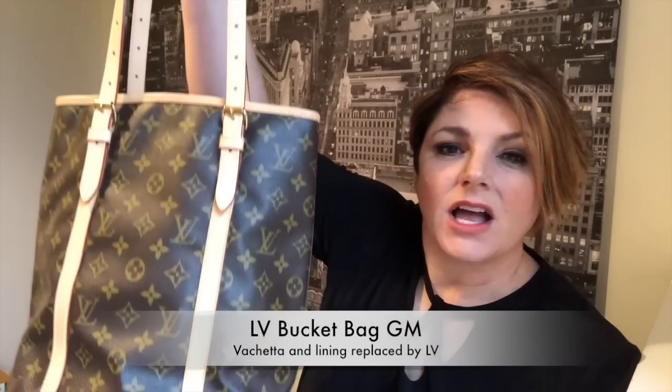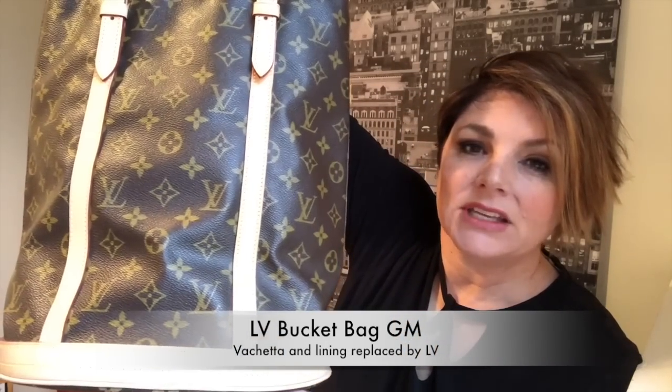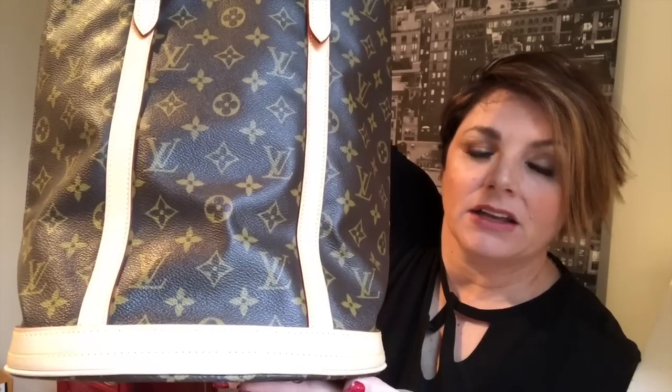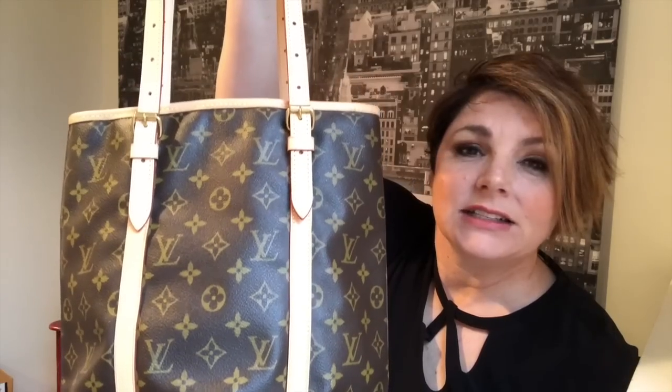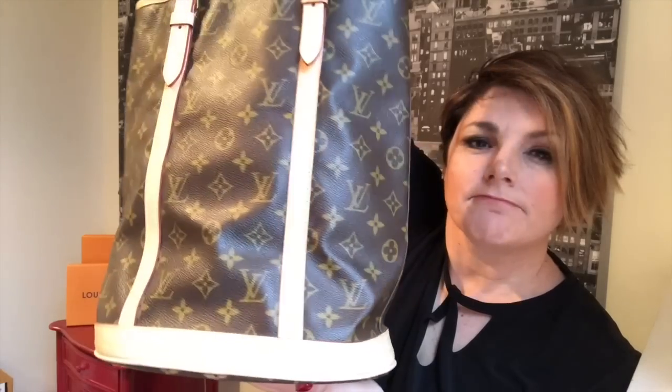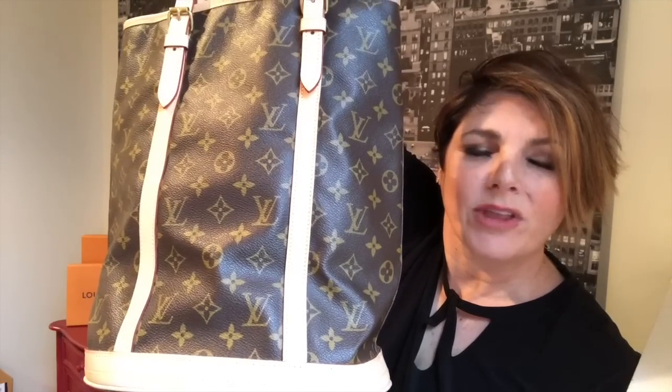If I bring this up, it's gonna go on forever because this is a GM bucket bag. It is pretty easy to find these, and it's pretty easy to find them in completely dog-eared condition. These are really fun. They are a fun shape. They remind me of like a mail bag that you would see in the 1920s. Some of the nice features are the holes here so you can raise or lower the straps.